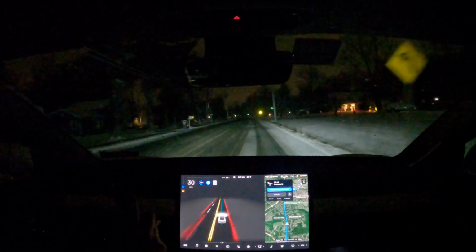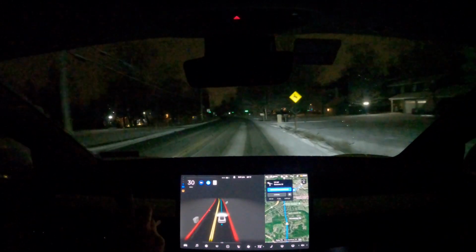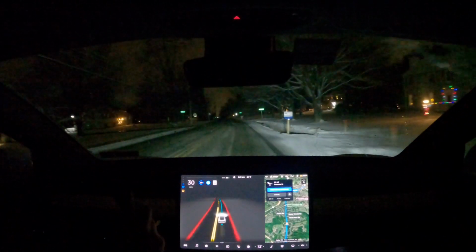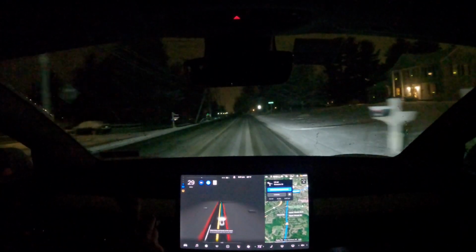I'm admittedly very skittish right now, just because I have no idea how it's going to handle when it has to brake. Yeah, see. It keeps wanting to take me off the side of the road. This is what it was doing earlier today.